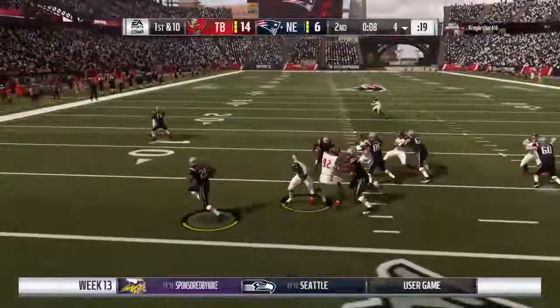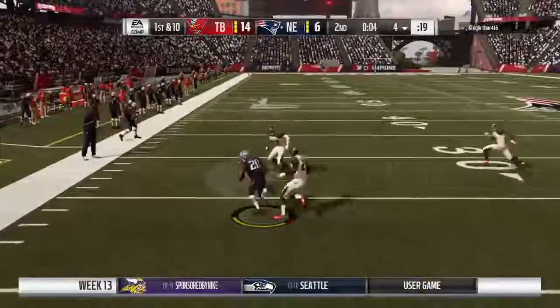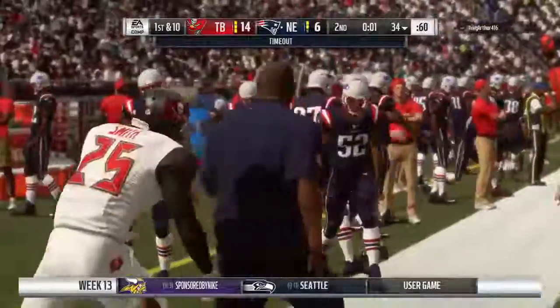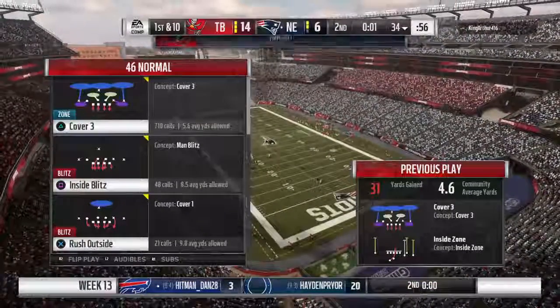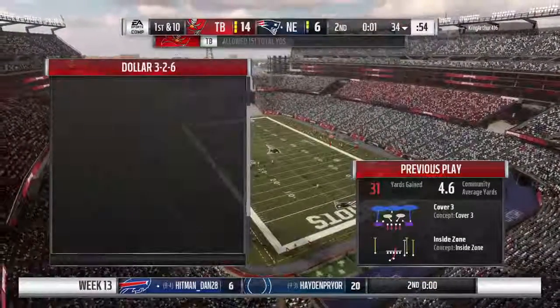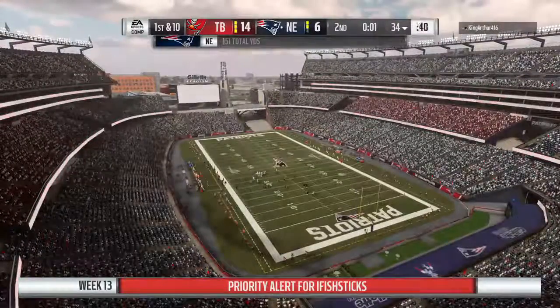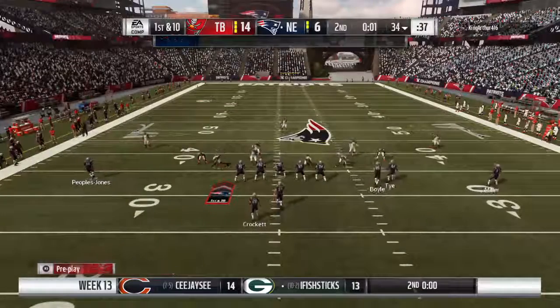They'll run it now out of the gun. Gets this one just shy of the 35 to the 34. And with just 1 second remaining in the first half, they'll call the timeout. Much more room to operate under after the big play. Here's 1st and 10.